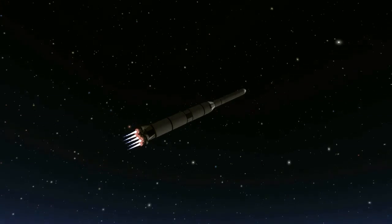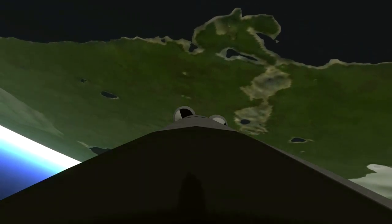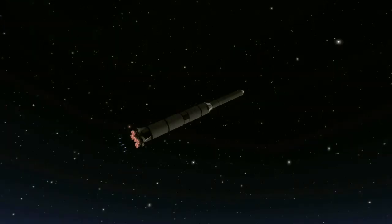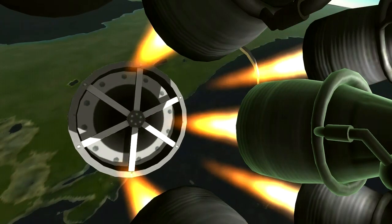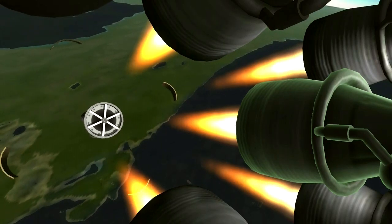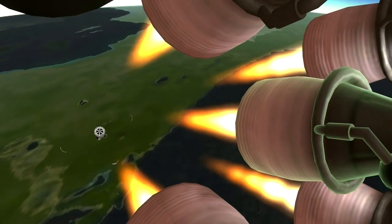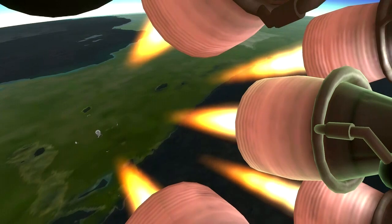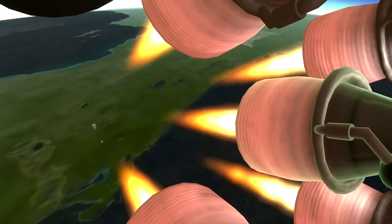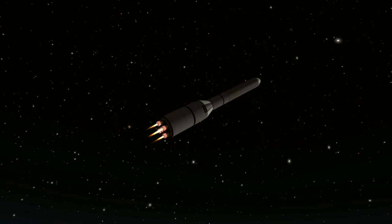We're preparing for first stage cutout and separation. First stage is out. Second stage is a go. Second stage is reported nominal, and Saturn V continues. Five J2 rockets burning roughly 5 meganewtons worth of thrust. Okay, telemetry shows 128 kilometers, 2.2 kilometers per second, and we are 118 kilometers downrange.